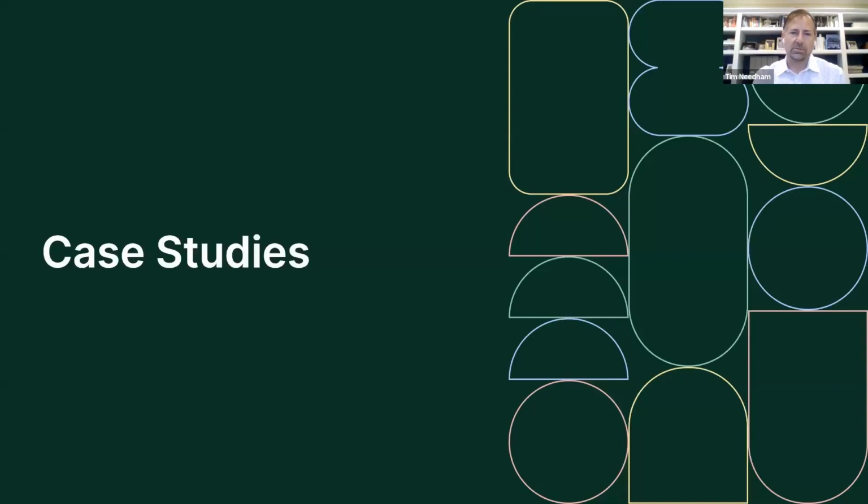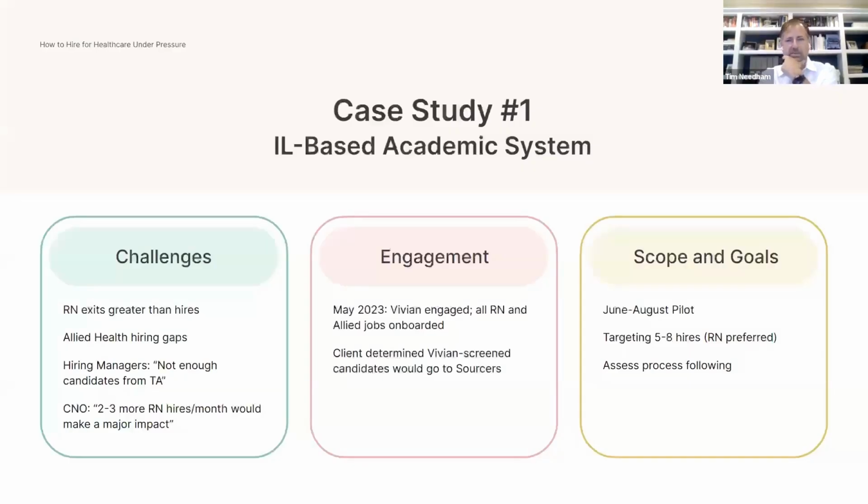So I'll start first. Here we have an academic-based health system, fairly recent pilot program for us. Challenges, they were still in a situation with RN exits being greater than hires. The chief nursing officer shared that even 2 to 3 a month were going to be impactful for their team. The engagement started in May.